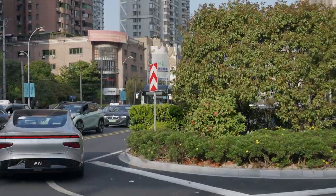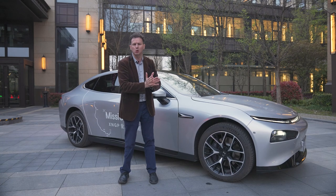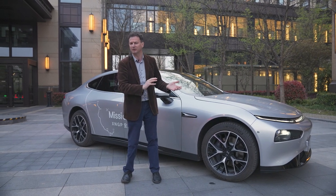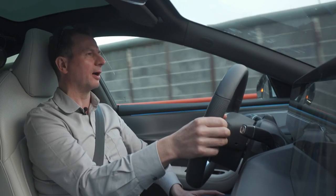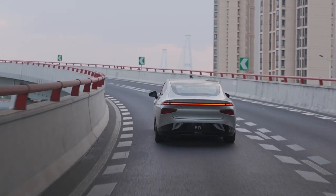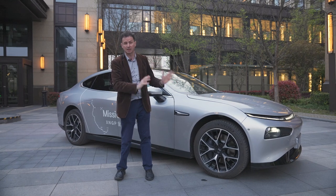The system was really very, very smooth. Perhaps there were a few sections where I might have made a different choice to how the system chose to do it. And also the car did actually make one mistake at least, where it actually crossed over a white line on the highway, which it shouldn't have done. But generally it did very well.